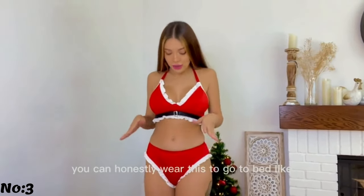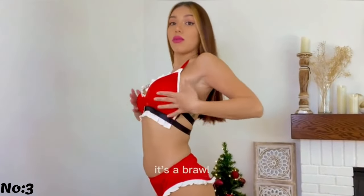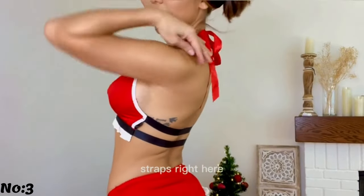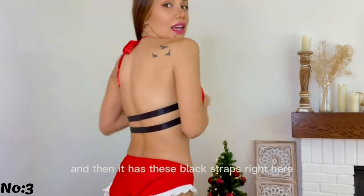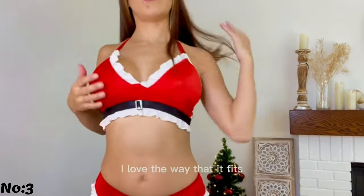You could honestly wear this to go to bed. Like, this material is really nice. It's a bra with the adjustable straps right here. Well, not really adjustable, you can tie it, but it makes it adjustable. And then it has these black straps right here that keep everything together. I love the way that it fits.